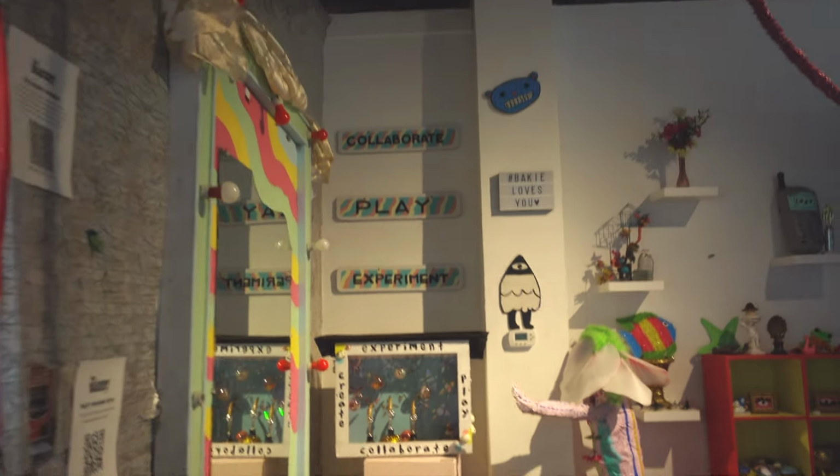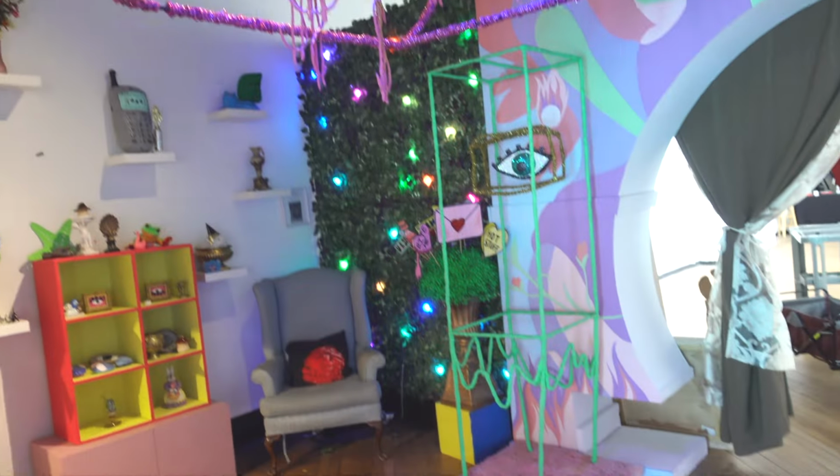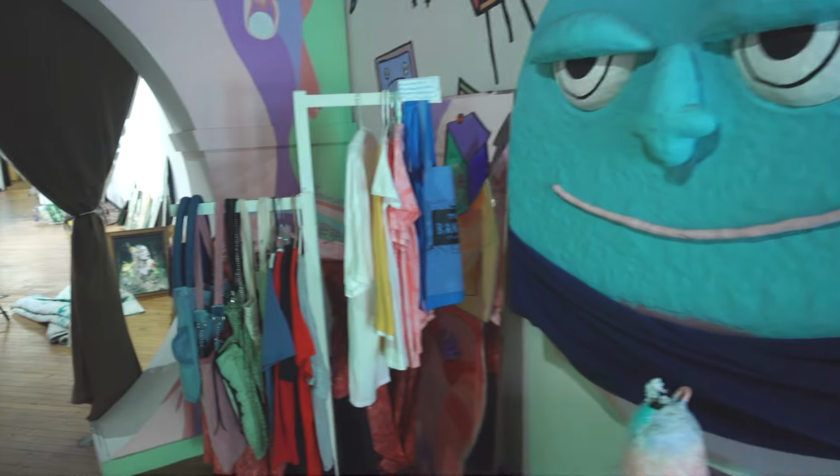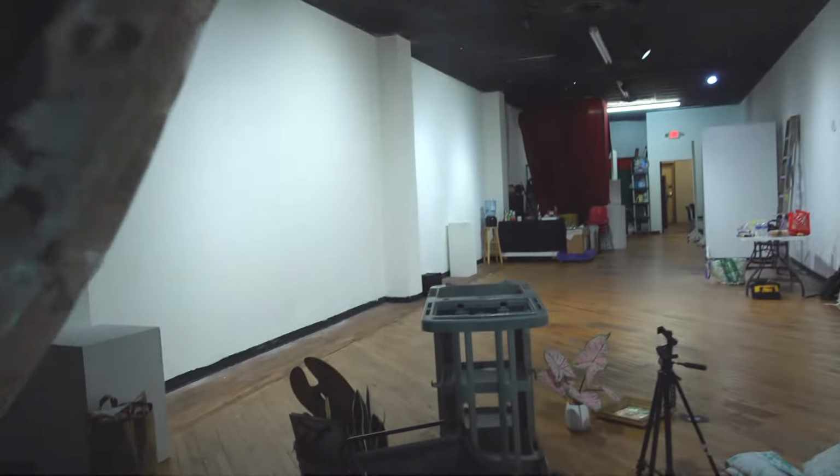So this is the entrance. When you walk in, there's a huge mirror, and I just thought this little eclectic entrance area was very unique. It has a lot of colors and style in it, but when you walk in through these curtains, this is the whole main gallery area where all my work is going to be hung.